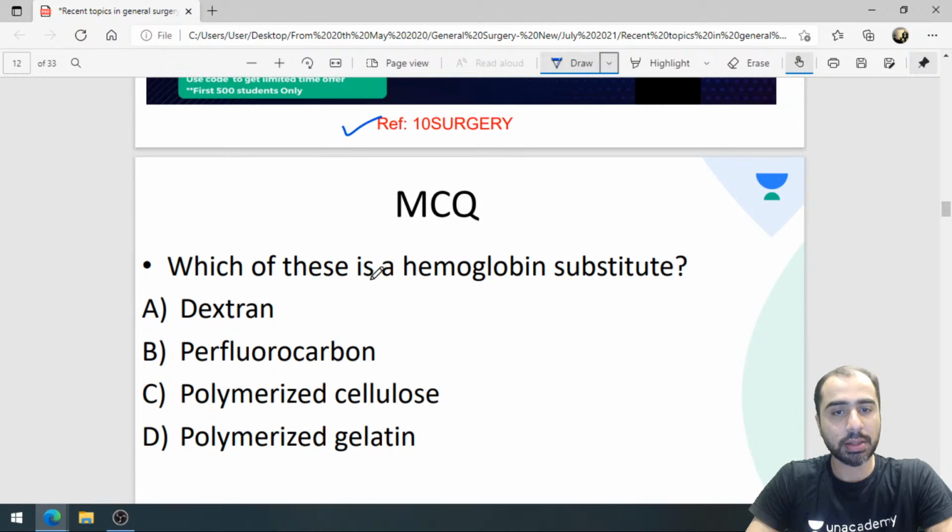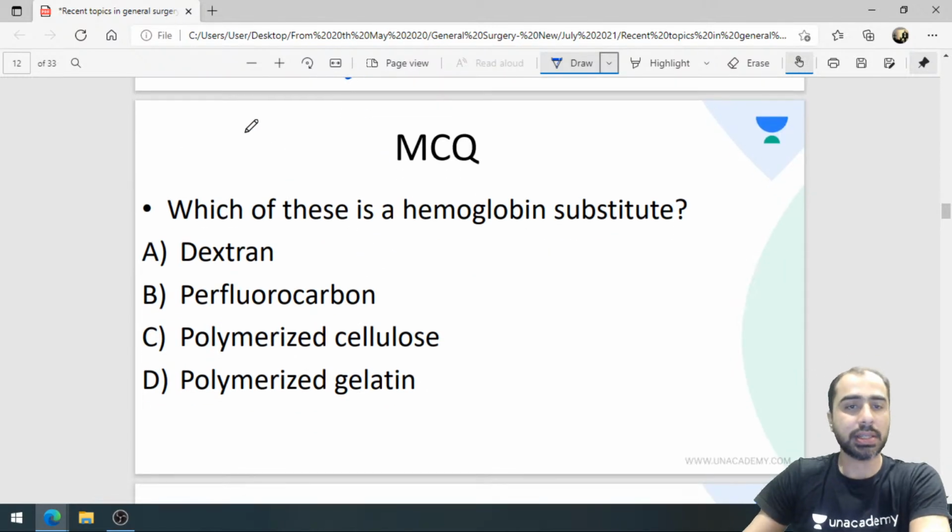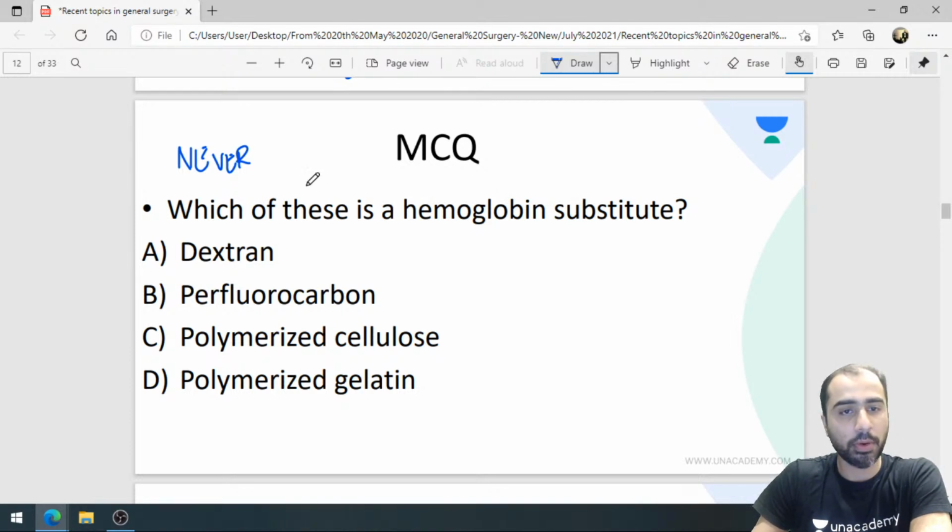Let's see if you can answer this. This question has never been asked, and when I was doing surgery residency, that time this was a very popular answer. This will be helpful for all exams. You will realize as we go along. Which of these is a hemoglobin substitute?